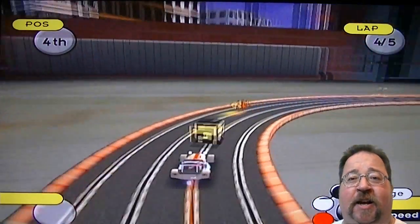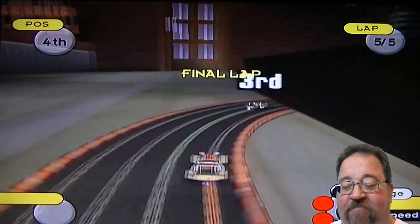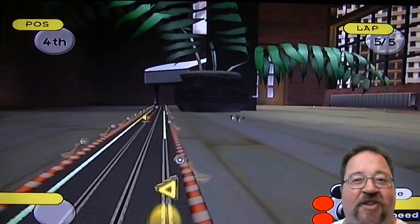I love slot cars. It's been a long time since I messed with them, but I had a lot of fun with slot cars growing up when I was a kid. So this is kind of cool. It's got a little nostalgia for me.